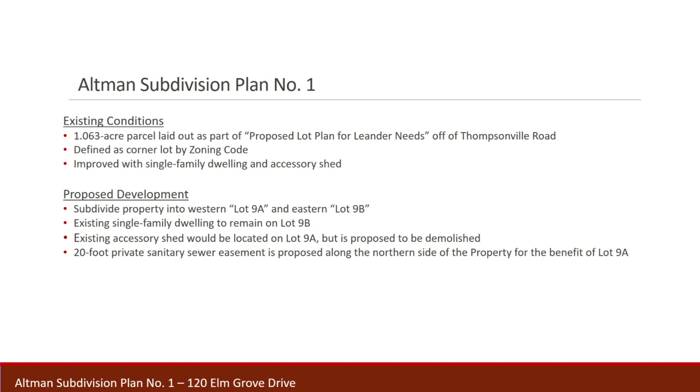Though the property is not in an intersection, it is still defined as a corner lot pursuant to the zoning code. A single-family dwelling and associated concrete patio, paths, and asphalt driveway are located on the eastern side of the property. A path connects the concrete patio to an accessory shed on the western side of the property. The Pierce Township Sanitary Authority sewer line and associated easement run along the eastern side of the property.